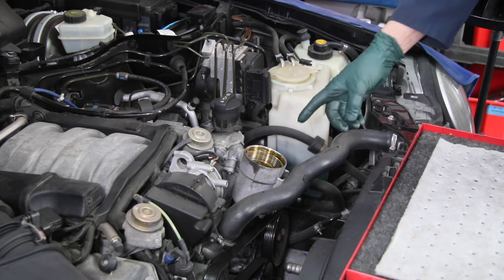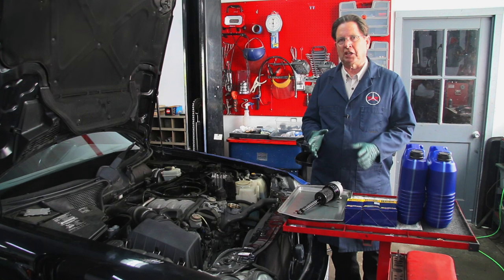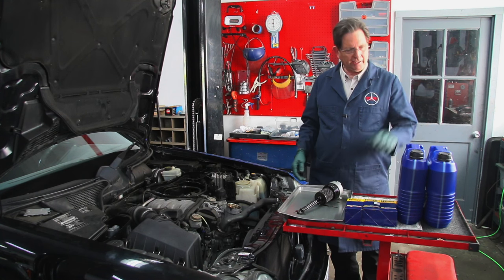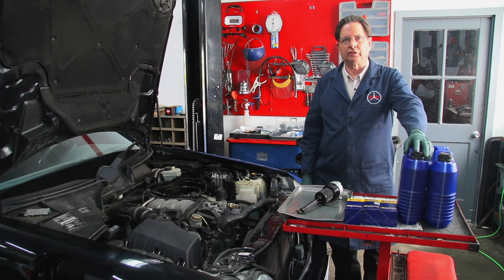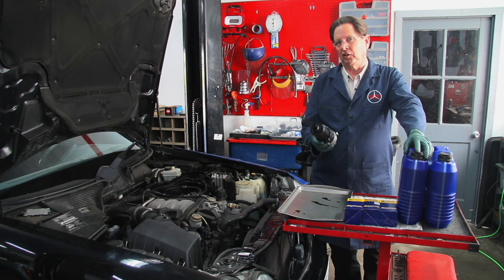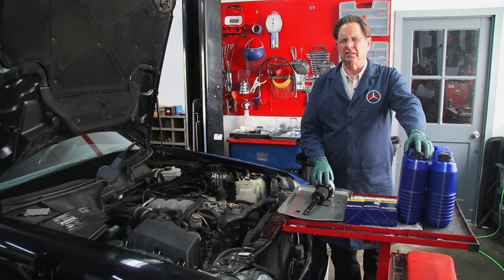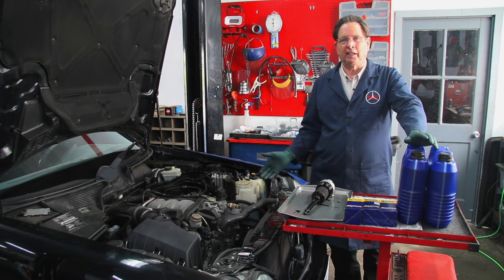But let's talk a little bit more about filters. Not all filters are created equal. With this long oil change interval recommendation on most of these newer engines, I think the synthetic oil does just fine. But I'm a little suspicious about how well the oil filters fare. I've pulled a lot of these oil filters out at 10,000 miles, and man, they are filthy. Particularly when the engine gets over about 80,000 miles.